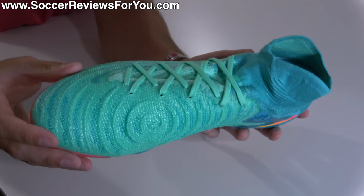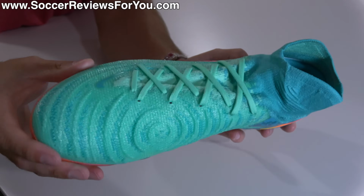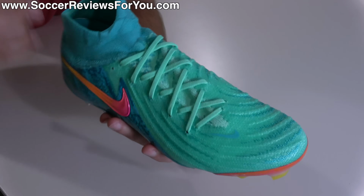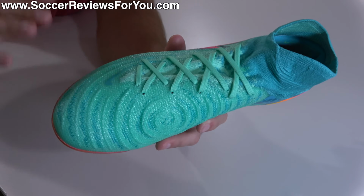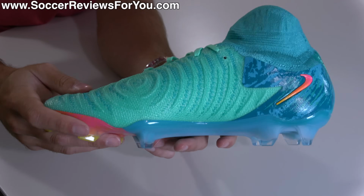Mid-cut collar and high price tag aside, the grip knit upper of the current generation of Elite model Phantoms is fantastic. It basically gives you that soft, slightly padded fly knit feel with this grippy, almost silicone type feel on the surface that really does give you tons of extra grip on the ball without the added bulk.